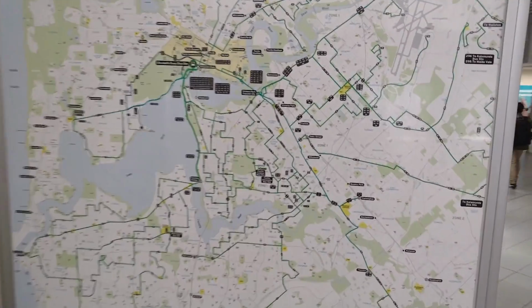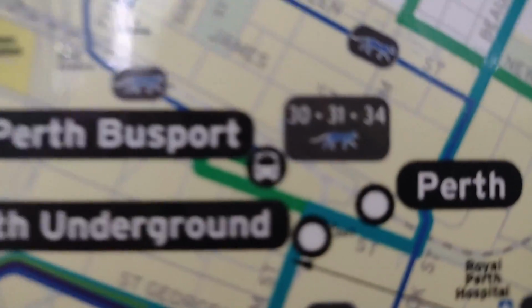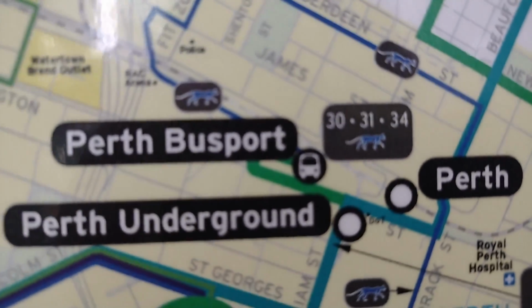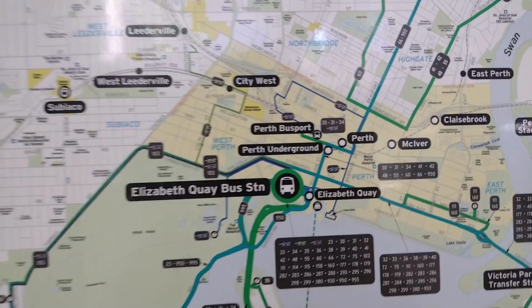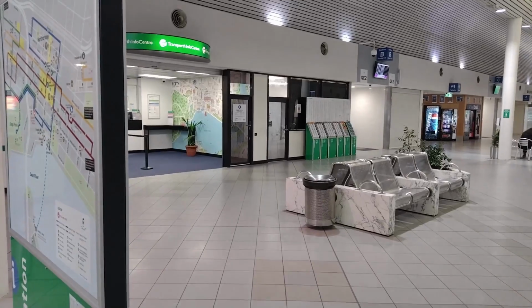However, you cannot go to the northwest, as all of that is served by Perth Busport, and there are 4 routes connecting Elizabeth Quay and Perth Busport together, which are the 30, 31 and 34, as well as the Blue Cat. You can take these at a rather high frequency on weekdays between the 2 bus stations, taking about 10 minutes if the road is busy, and then you can go to the northwest from there.